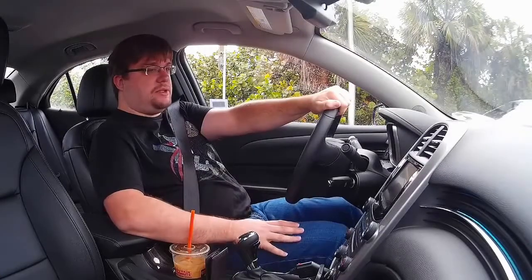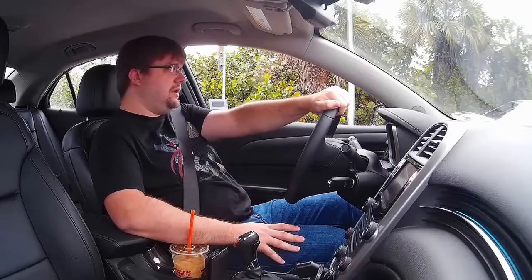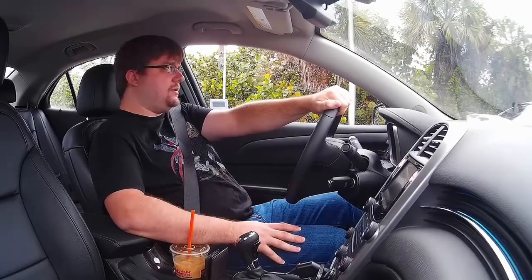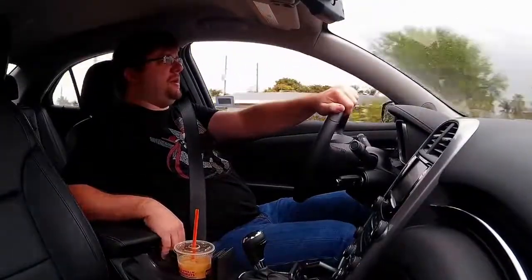Today I'm driving a 2016 Chevrolet Malibu Limited LTZ. I have this car on loan right now, as the wife's car is in the shop to have some work done. So for what it is, I think this is actually a pretty decent car. I figured I'd give a quick first impression, a couple of shots of it, and an idea of what it's like to drive one of these cars, just in case anybody out there is potentially interested in getting one.